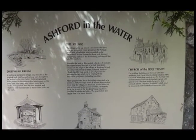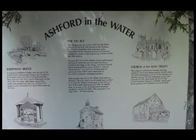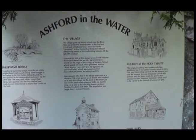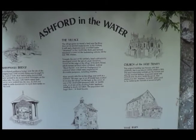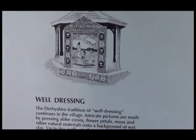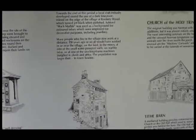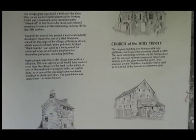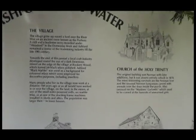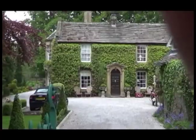This is all about the place. It says, when they do the well dressing, intricate pictures are made by pressing alder cones, flower petals, moss and other natural materials onto a background of wet clay. Up to 5 wells are dressed for Trinity Sunday. I think that was yesterday. And lasts for about a week.